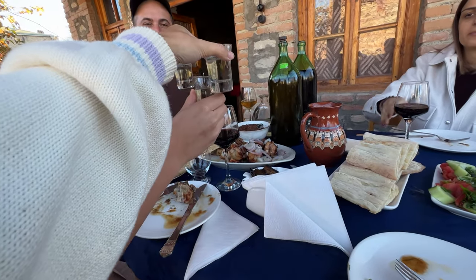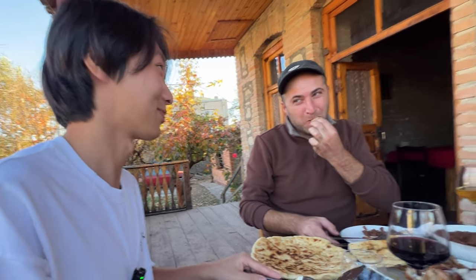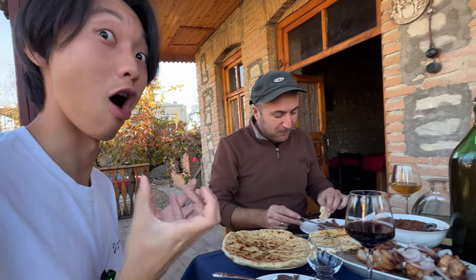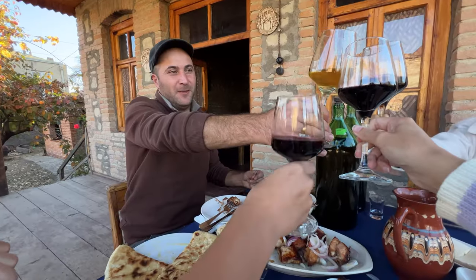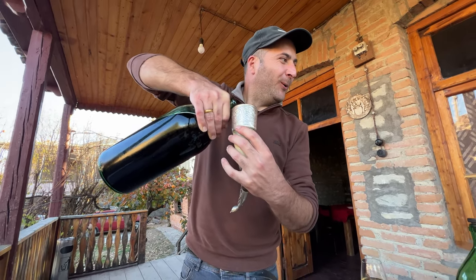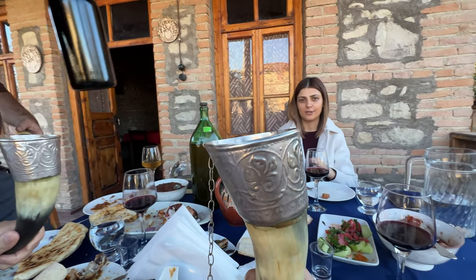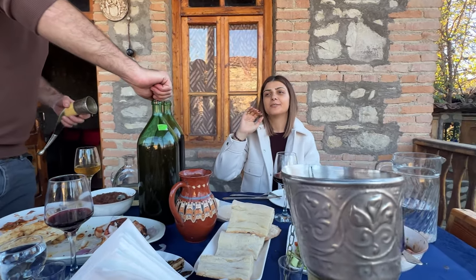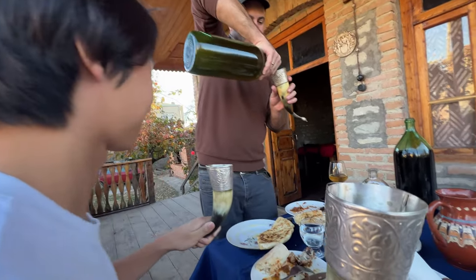To health. Oh, this one is strong. Really? That's so strong. So spicy too. Yesterday at the hotel we had cha-cha, but that one was really smooth. This one's strong. It's a trick. You cannot put it down unless you finish it. Only one shot, or can you drink slowly? Only one shot. Oh my god.